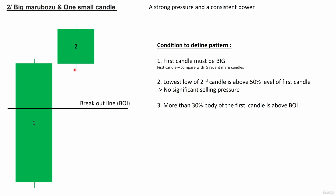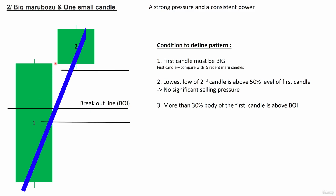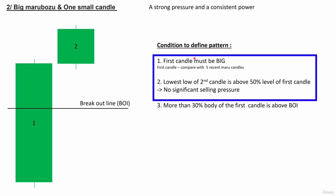At this time, we will have the lowest low of the second candle right here, and the middle price of the first candle will be right here, and we need to confirm the lowest low of the second candle is above the middle price of the first candle to confirm that buying pressure inside the pattern is continuous and there is no selling pressure trying to push the market going lower, touching the middle price to absorb the buying pressure. The first 2 standards right here are completely the same as a pullback, and I think you already mastered these 2 standards because they are pretty easy.